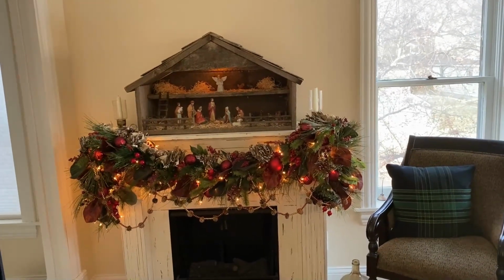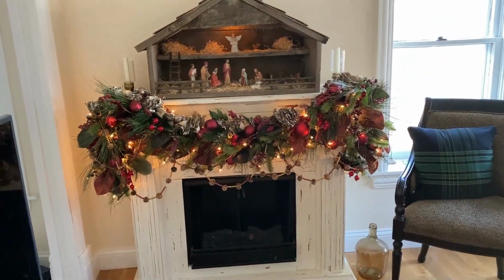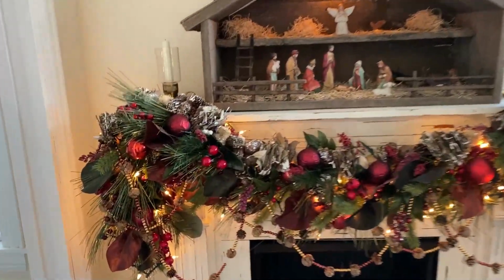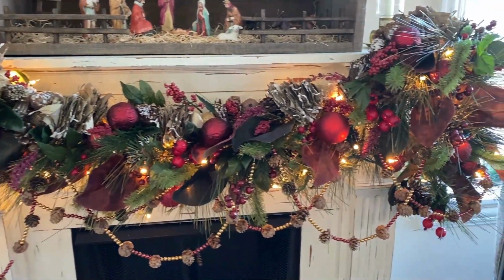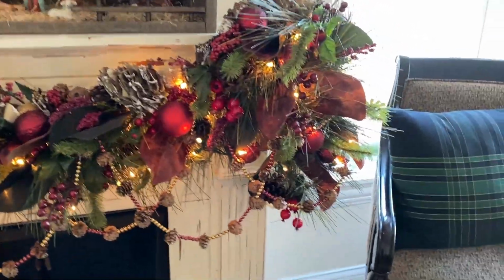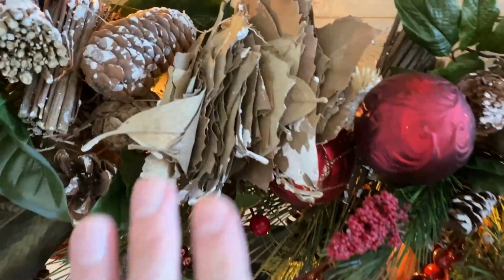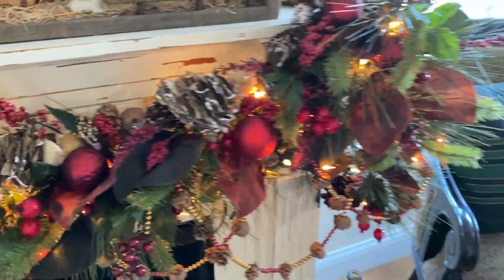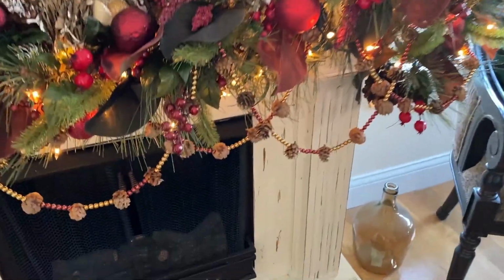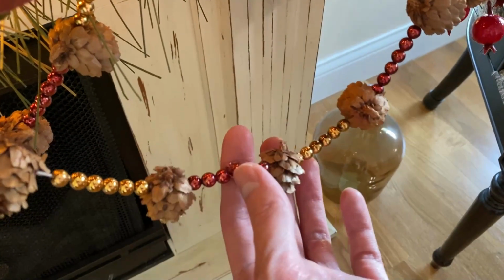So then over here is the fireplace in Peep's room. So this is that rustic garland that I put together. I used these artificial magnolia leaves and a variety of berry branches and this dried floral. So I just wanted something very cozy. And then it was really fun to use these pine cone beaded garlands again.